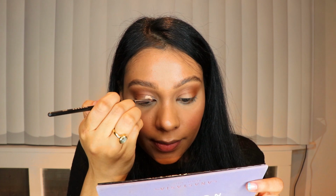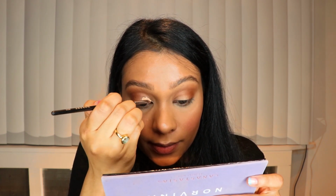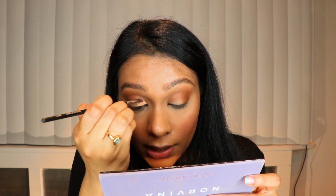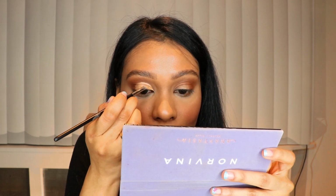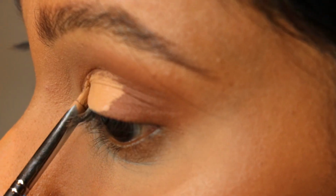Next, I'm going to go in with the Tarte Shape Tape again, and I'm going to carve out my eyelid almost as a cut crease, and take it a little bit above the crease. That way when you open your eyes, you can still see the colors. One trick I like to do is when I apply it, I look up and stop right there. I have very broad eyelids, so it's difficult sometimes to work with.